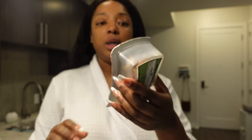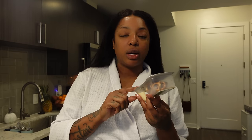These are from Aldi. It's called a snack pack, and it's pretty much just cream cheese with pretzels, like a little dipping situation. Bomb as hell. The cream cheese is garden vegetable, so to me it tastes like French onion dip, which I have some of that too. But these are cute, and they come just like this, so very cute and convenient.